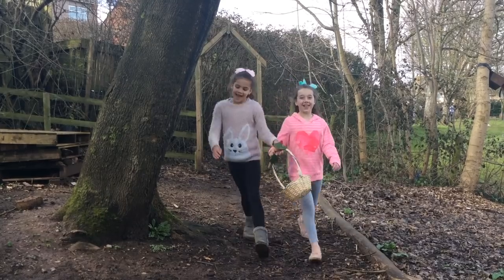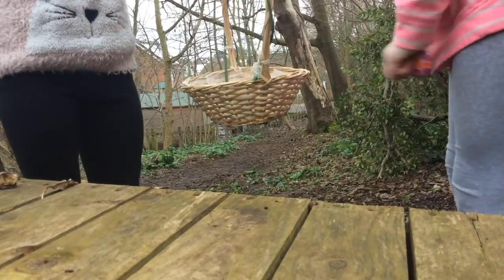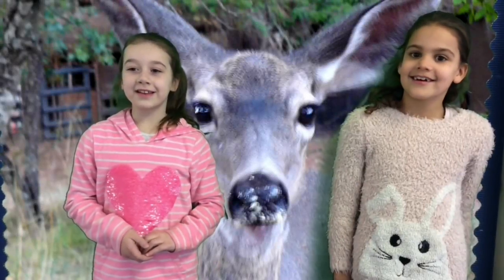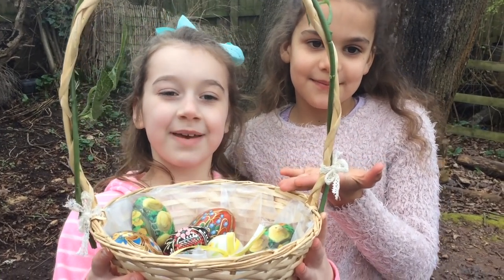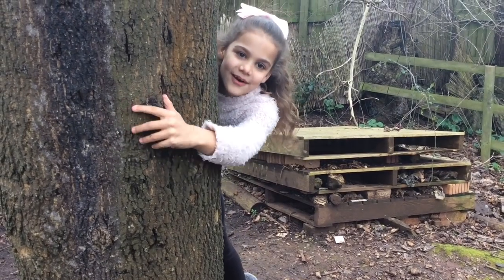Look, there's an egg! You can even make new friends. There can be an egg near the friendly deer, like these ones. Look at this whole basket of eggs. There are so many. You can even hug a tree while hunting for eggs.